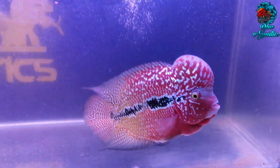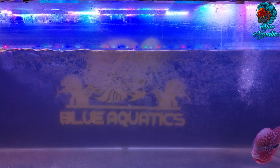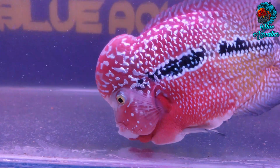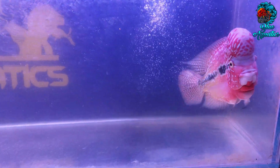Both serve as nutrient rich substances for the algae to proliferate. Do not feed adult fish more than 2 times a day, and baby fish, which is a fry, 5 to 6 times a day. Within 30 minutes of feeding, remove all the leftover parts.